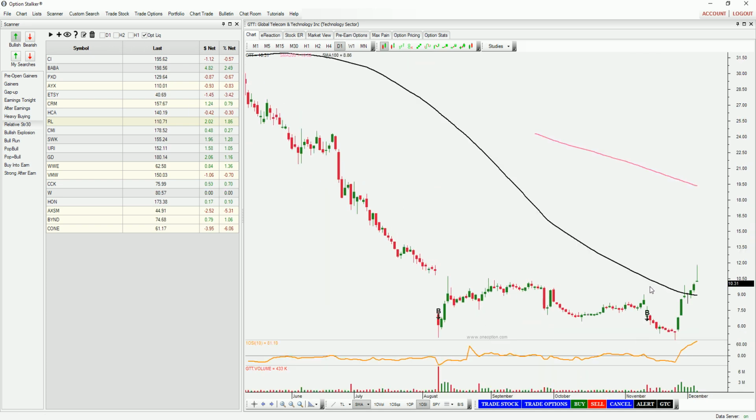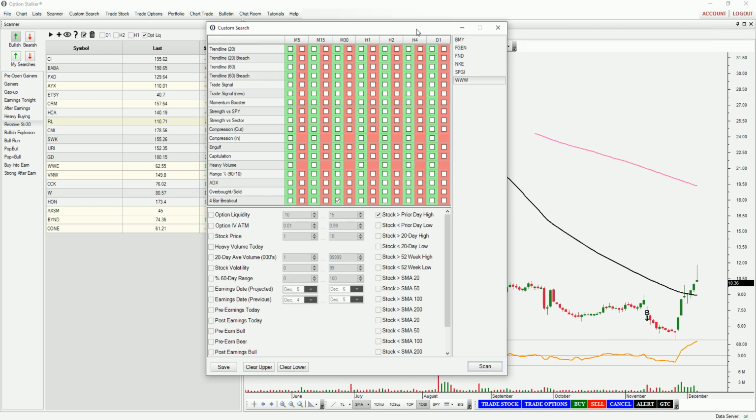I like this horizontal breakout right here, and I like this breakout above the 100-day moving average, and I like it on heavy volume. Volume is the key criteria, folks. That's what we have to use. In Option Stalker, we've got custom searches that we can run. Come in here, look for option liquidity.